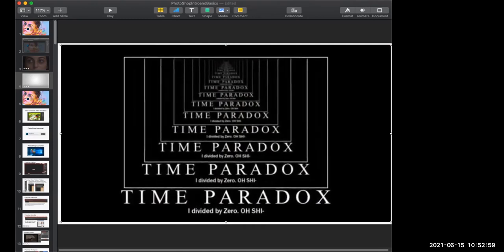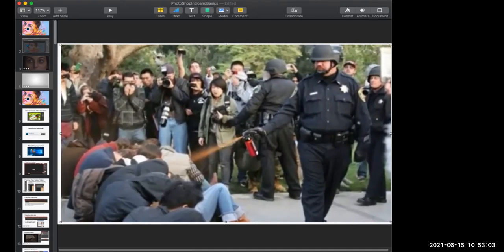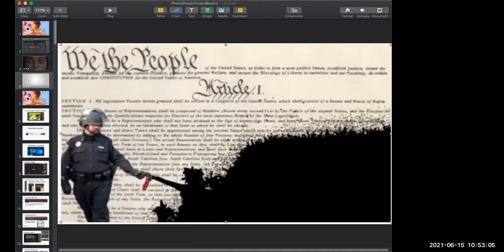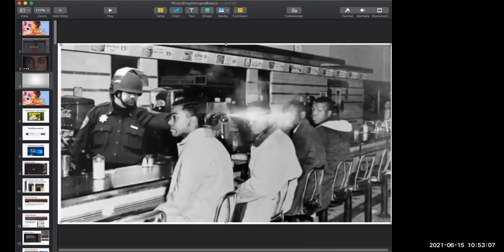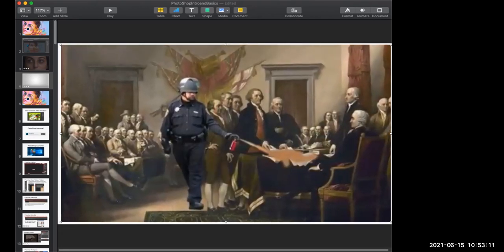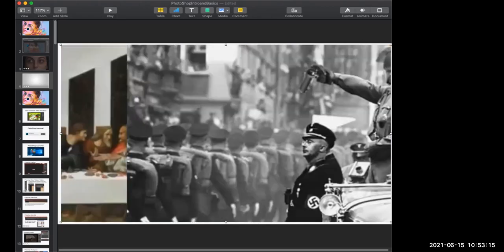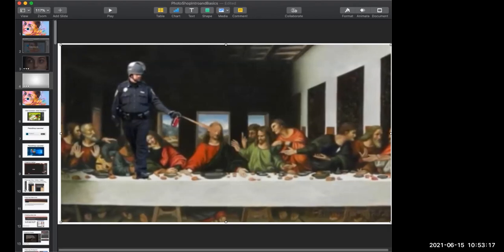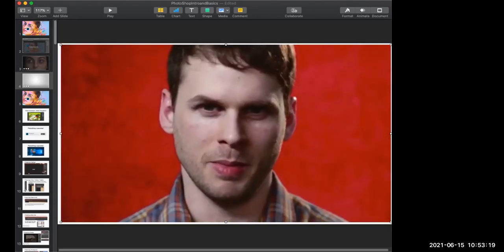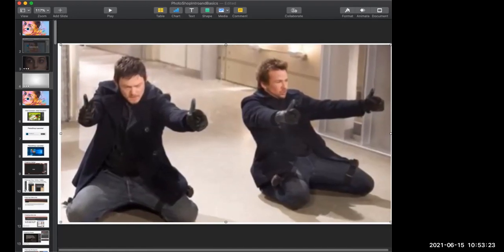deep and complicated. Casually Pepper Spray Cop, for example, was a meme that originated from this photograph of a police officer who was pepper spraying some Occupy protesters on campus. And a lot of people use this meme to make a statement about police brutality or to publicly humiliate Lieutenant John Pike.